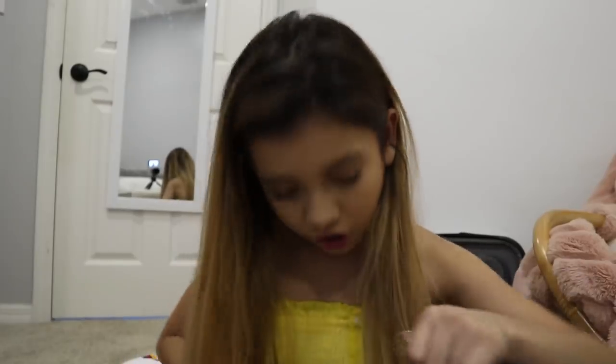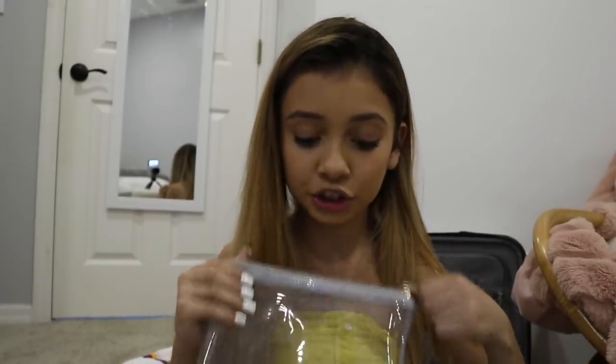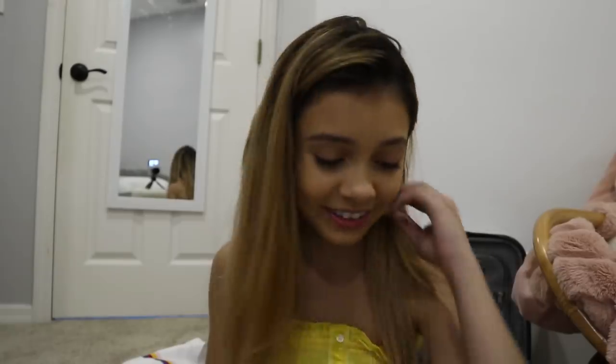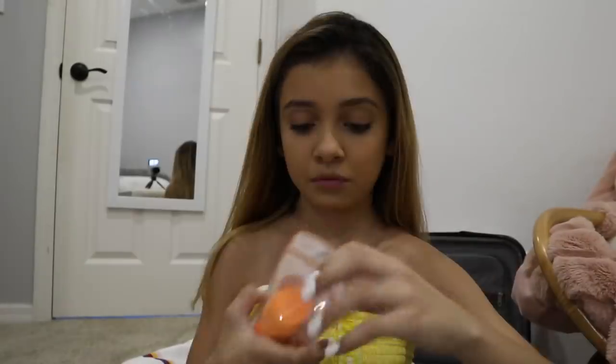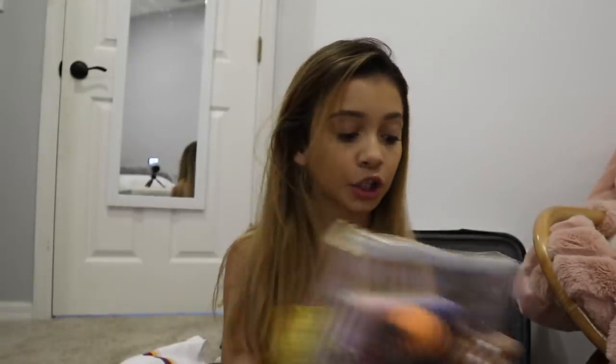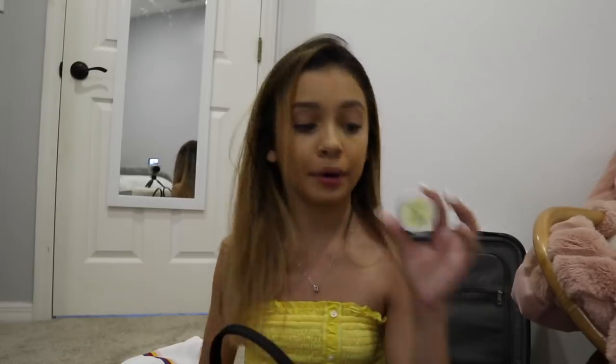Y'all. Oh, yes. Makeup bag is unboxed and everything is off. Now I'm just gonna open the makeup. Well, a couple of things that I didn't open. So I'm just gonna put all of the makeup in the bag. Makeup bag is all packed. What I wanted to show you guys is what I'm bringing in my carry-on. Oh, and also this needs to go in my makeup bag.